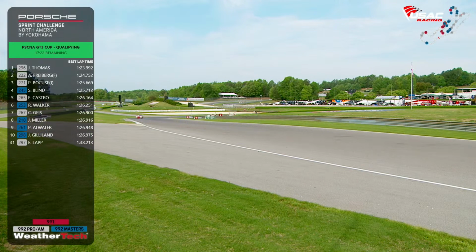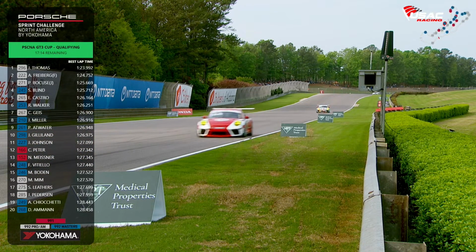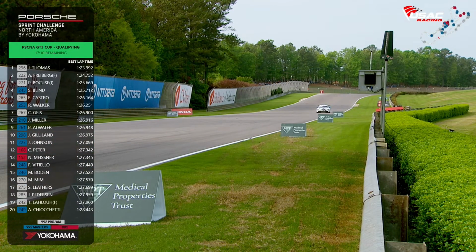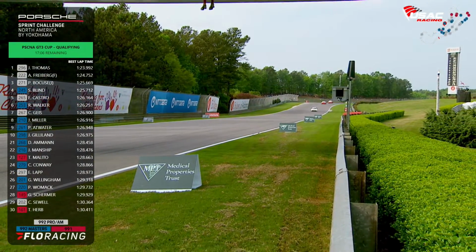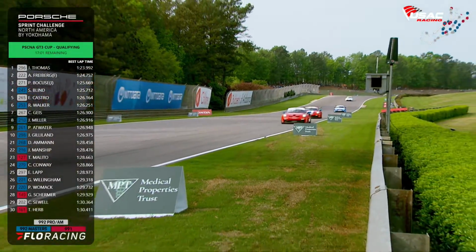Right now ahead of Paul Bocuse, who still sits in third. Paul sitting a personal best in Sector 1, so it looks like he's going to try and jump up ahead of Ashley onto that front row, as Blend still has the fastest lap of the Masters. Rob Walker trying to chase him down, although separated by Efren Castro currently.